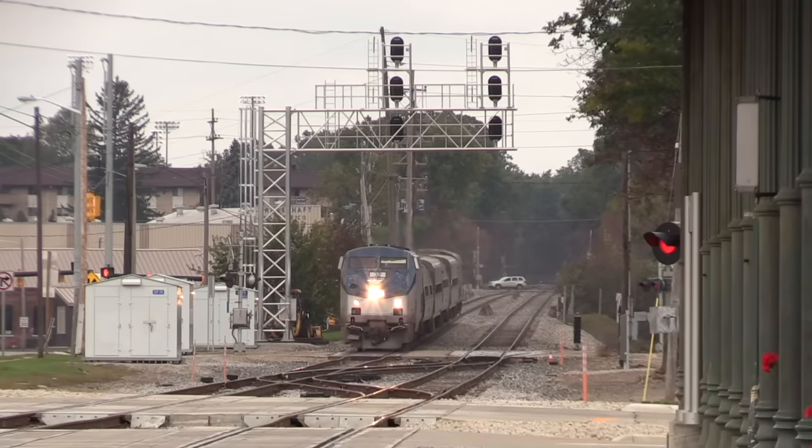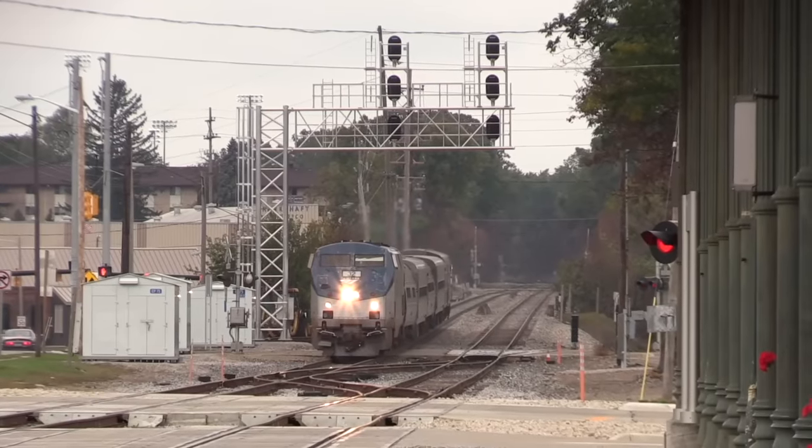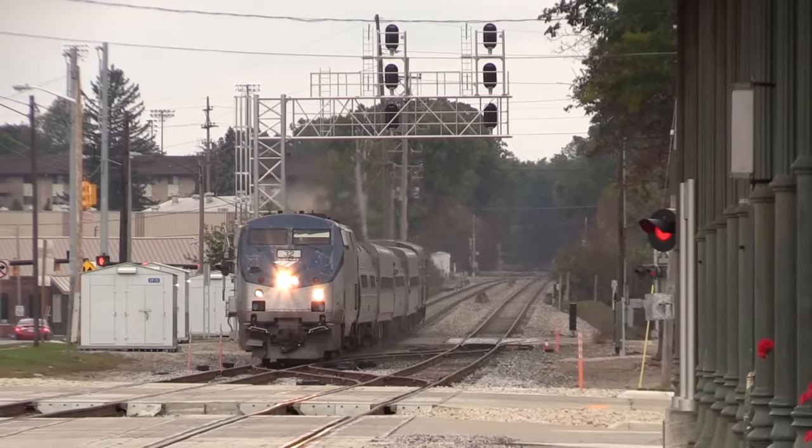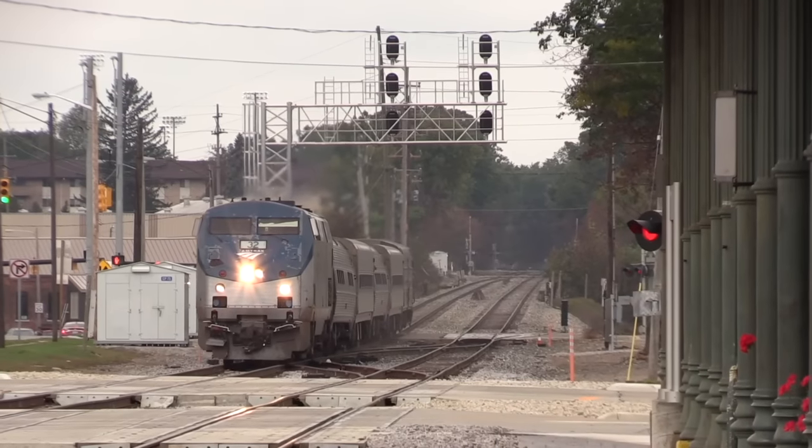Train 350 had a baggage car in tow, which, as mentioned earlier in the video, was rather rare for a Michigan service train at the time.